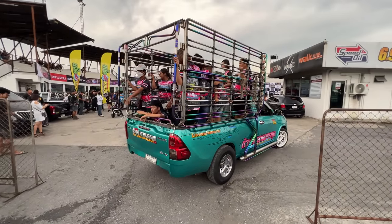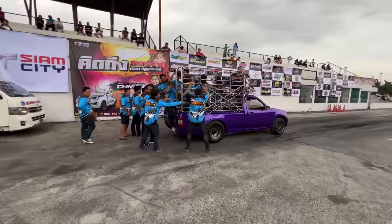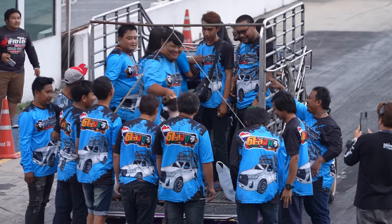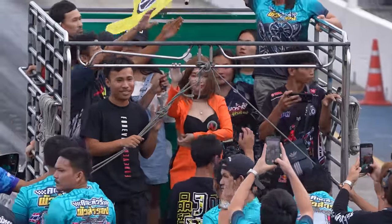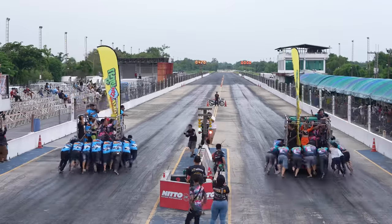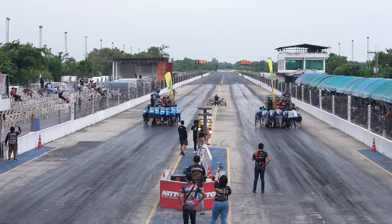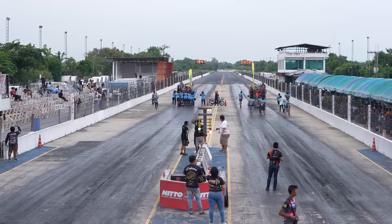What the hell is going on here? Are they gonna drag race with just a ton of people in the back? Are they really? Bro, they're not going to. No way. Look at this. This is really happening right now. I can't believe that they were actually going to drag race with all those people in the back of that truck. That is actually hilarious.